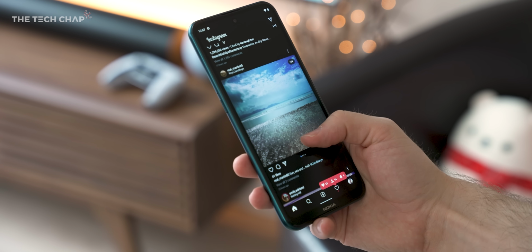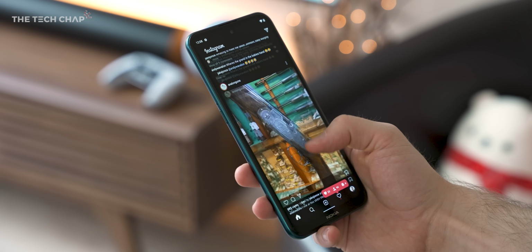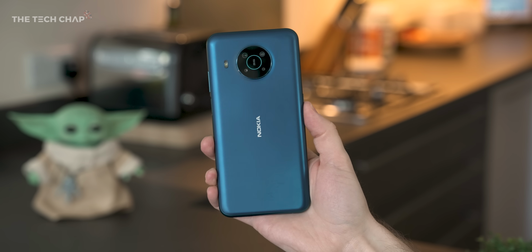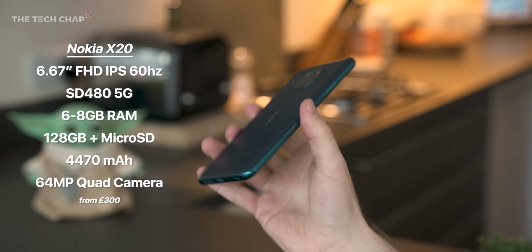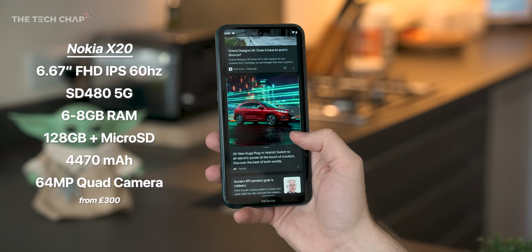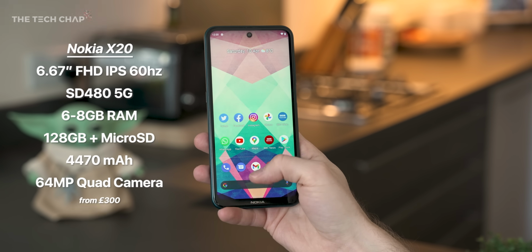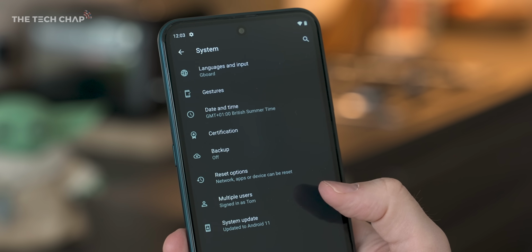So one of the real selling points of this, if you have to have 5G for some reason, but you can't spend more than £300 on your phone, bit of a weird combination, but this is definitely worth considering. And it's not just 5G, we're also getting a big 6.67-inch screen, this lovely pure Android 11 software experience, which for me is one of the biggest selling points of these Nokia phones. And they do also promise 3 years of updates, which is good to see.